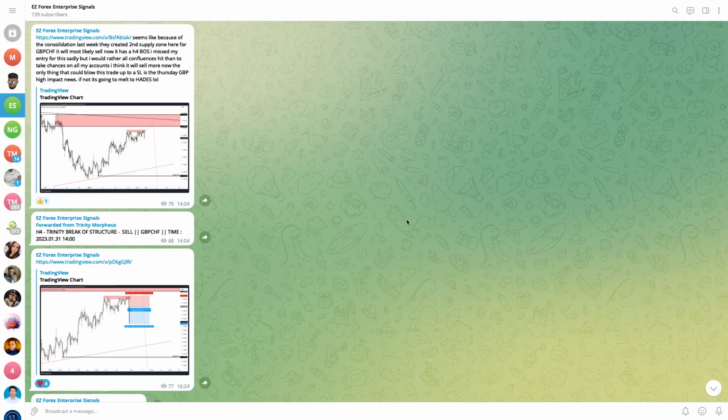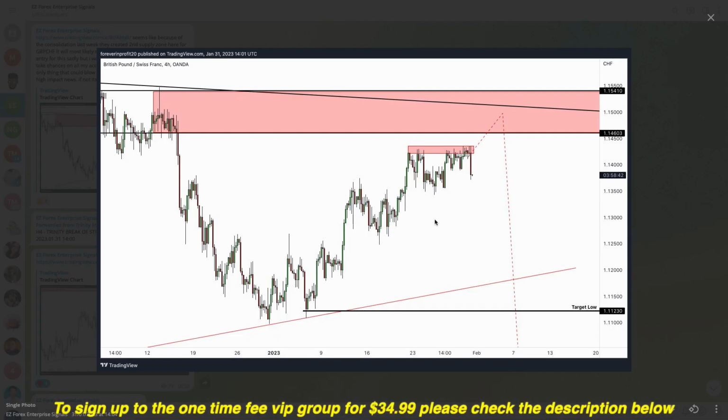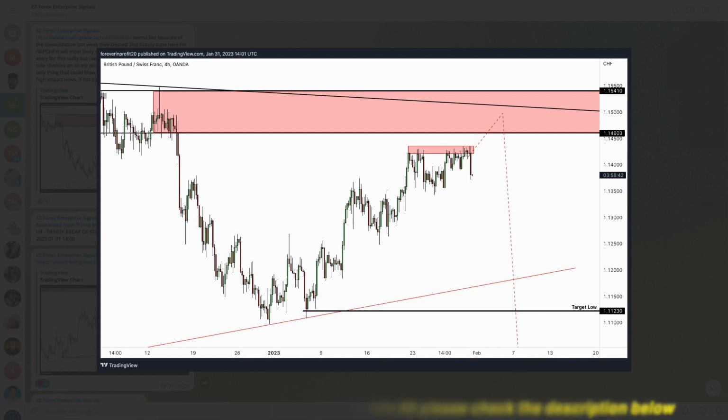Straight away, you can see this is the day trading group, the Easy Forex Enterprise Signals. And here was the GBP CHF trade I gave out. What I usually do is on Sunday at 6 p.m. London time, I do a Zoom call where I go over all of the pairs in the market, and then I'll take apart which ones I'm actually going to be trading for the week ahead. Of course, if there's an opportunity for me to take a Neo day trade or swing trade from that trading instrument.